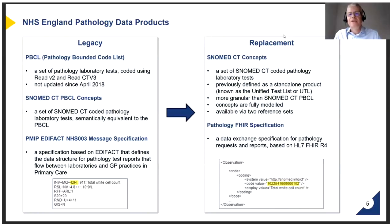So moving to the right-hand side of this slide, we've got new products. So this is another SNOMED set of tests, previously known as the Unified Test List, or UTL. It's essentially a part of SNOMED. It's more granular than the PBCL version of those SNOMED tests. It's fully modeled and it's currently available as two sets. And the final piece there, the FHIR specification, this will be used to replace the EDIFACT specification based on HL7 FHIR R4.